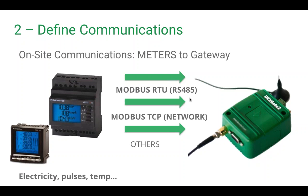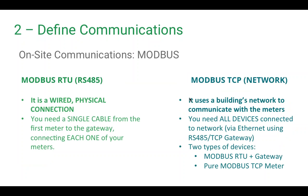But one of the best known protocols is Modbus. Okay, Modbus has two versions: Modbus RTU and Modbus TCP. Okay, Alfonso, what does this mean? Modbus is the protocol used to pass all the data from your electricity, pulses, temperature meters, whatever, to the gateway. Okay, so what is the difference? Well, it's difficult at the beginning, but it's easy to understand. You will see. Modbus RTU is a wired physical connection. You have to install a cable along the building connecting all the meters. You need a single cable connecting each one of your meters. Okay, it is a wire, a cable.